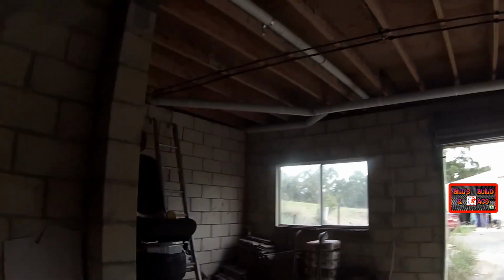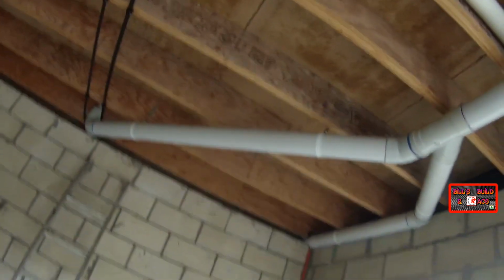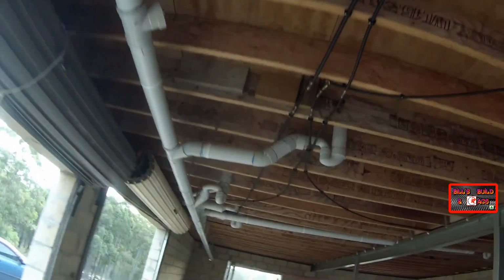And underneath the roof, all the sewage water's being done. That's going from the kitchen sink. In the corner, that's going to a vent pipe. We've got a runner pipe here in the roof.